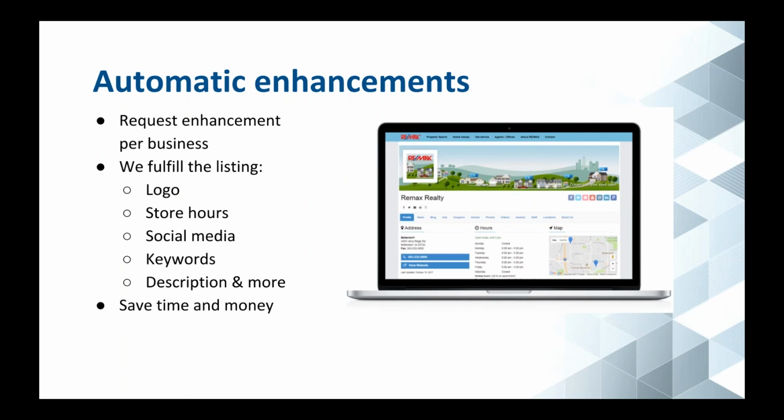with our marketplace product. But what we're now including, and the reason is that we want to better improve and make lives easier for newsrooms, is the request enhancement per business, or automated enhancement, for business directory, wherein we would actually fulfill these listings for you. So if it's your request that you want this listing to be fulfilled for this business, we will actually go out and fulfill the logo, store hours, social media keywords, description, and a few other things as well.